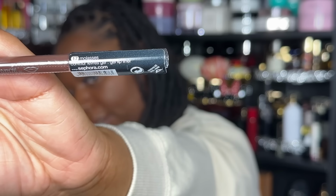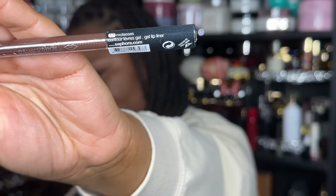So next I have a bag here from Sephora, because I just cannot stay away. So first I picked up this lip liner. This is the gel lip liner in the shade Molasses. If you can't see it, it's Molasses, which is a brown shade. I saw a couple of different girls doing lip layering or lip combos, and Molasses has been a common theme. So I was like, let me just try this out.